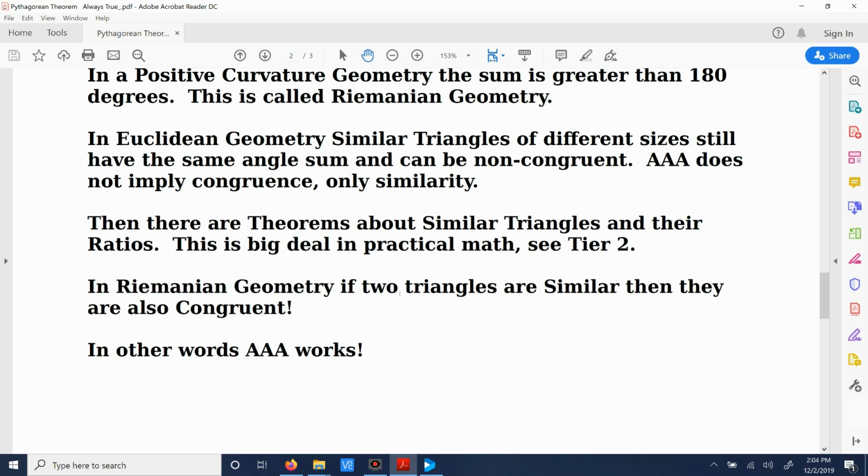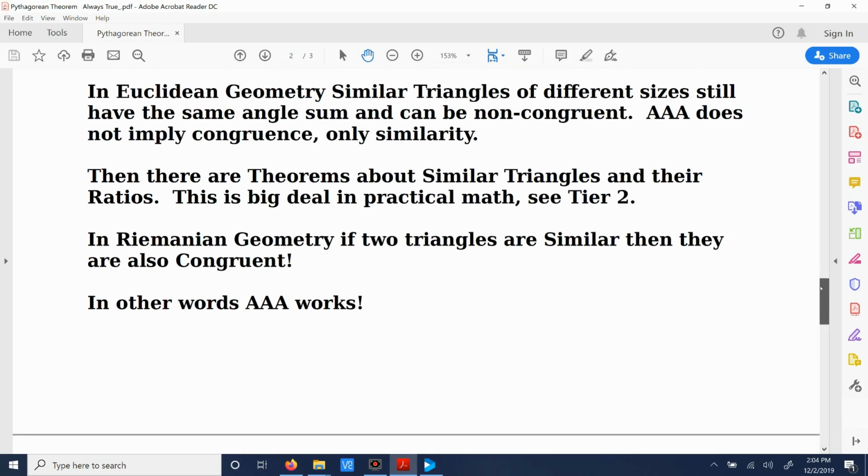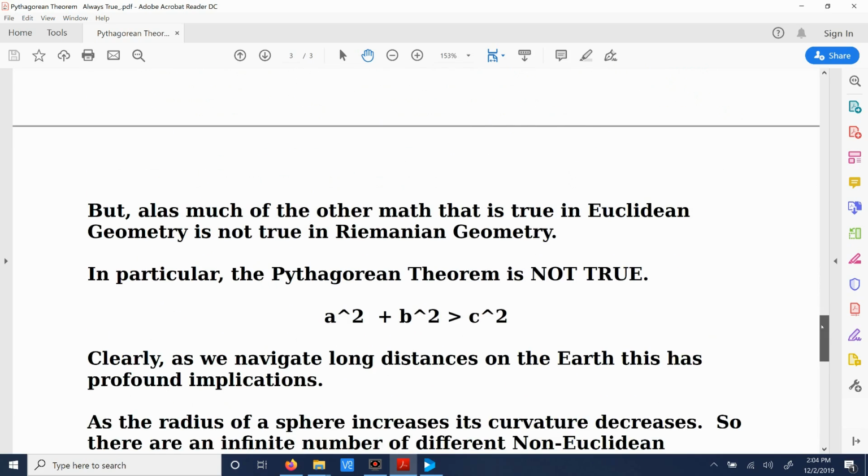Well, in Riemannian geometry, if two triangles are similar, then they're actually congruent. So if you're proving theorems in Riemannian geometry, AAA works to prove two triangles are congruent. You can't have similar triangles of different sizes in Riemannian geometry, and that's a big deal. That makes Riemannian geometry tremendously different than Euclidean geometry. So if you're going to study geometry on the world we live on, the surface of the earth, it's a very different deal.